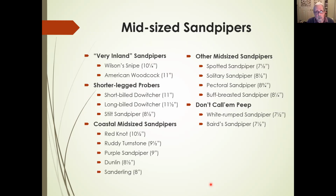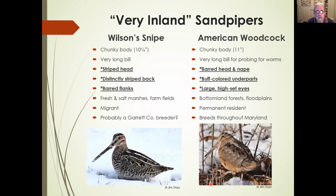Now, the mid-sized sandpipers, and there's a lot of mid-sized ones, but we'll go through each group of those I have here. So the very inland sandpipers, Wilson's snipe and American woodcock. They're similar, but they are different. They both have long bills. And the American woodcock's long bill is prehensile at the end towards the tip, so that he's probing down in the soil for worms, which is their primary food.